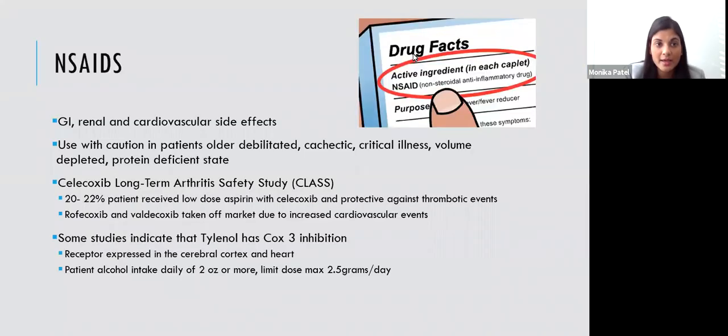For arthritis pain, we typically think of our NSAIDs. However, they have GI, renal, and cardiovascular side effects, which limit their use, particularly in our older patients who might be debilitated, cachectic patients, critical illness, volume depletion, or protein deficient state patients.